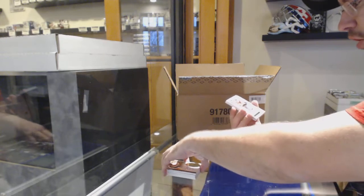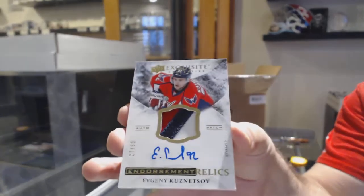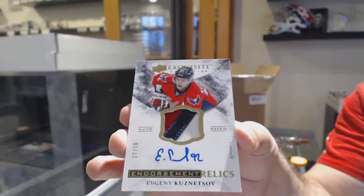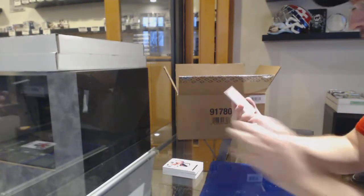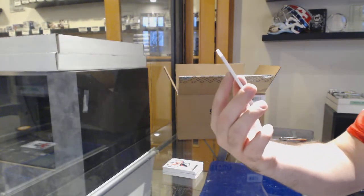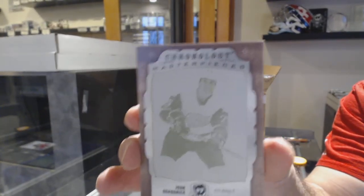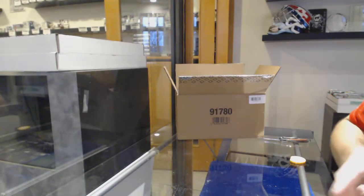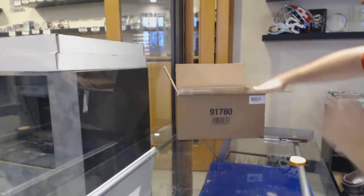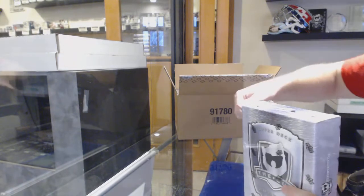Nice stuff, Billy. For the Capitals, number to 50, endorsement relics patch auto of Kuznetsov. Three color Kuznetsov. And we've got a one of one printing plate for the Red Wings of John O'Grodnik. It's a Chronology 101 printing plate. All right, so Detroit's doing well. Washington had a nice hit. And, of course, Philly is winning by far.